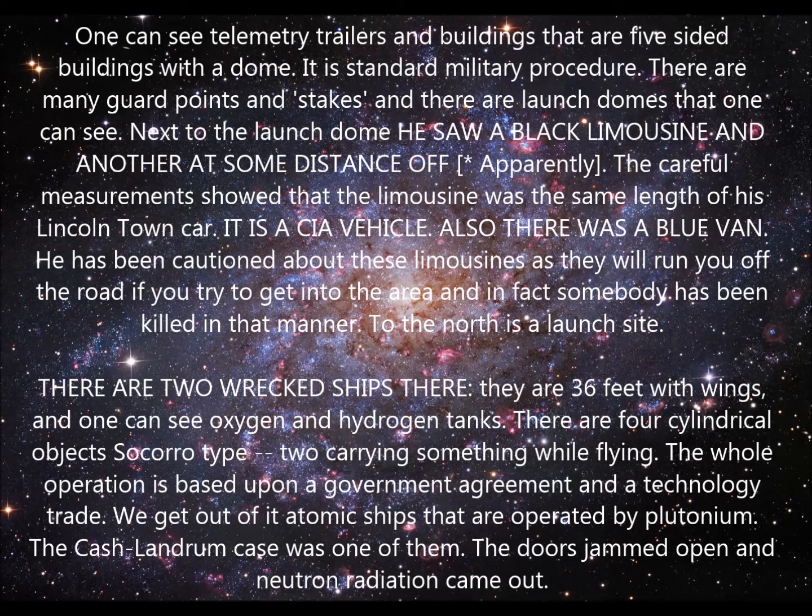Next to the launch dome he saw a black limousine, and another at some distance off, apparently. The careful measurements showed that the limousine was the same length as his Lincoln Town Car. It is a CIA vehicle. Also there was a blue van. He has been cautioned about these limousines as they will run you off the road if you try to get into the area, and in fact somebody has been killed in that manner.